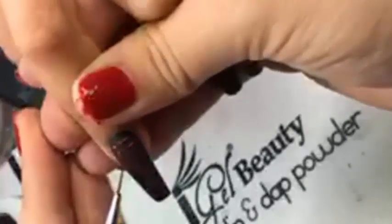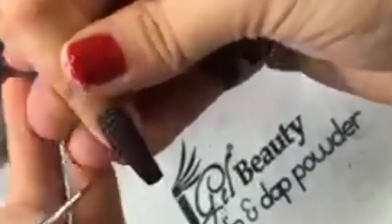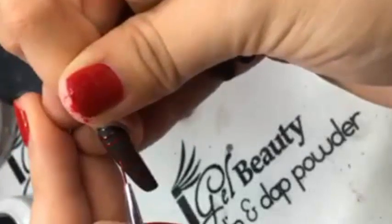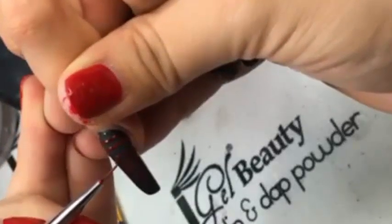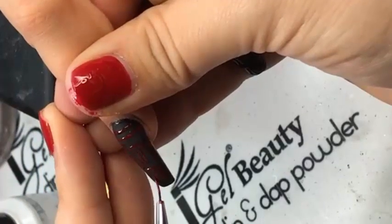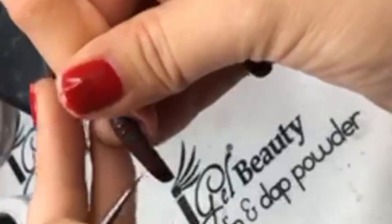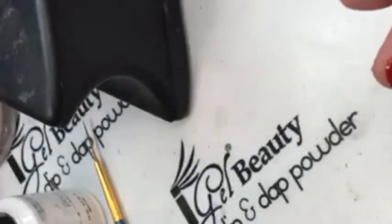Johnny Arroyo on Facebook says, "I would like Trump's face on my nails with a big check next to them." That's funny. He says all jokes aside, though, the nails look hot. Thank you. You watch the series too?